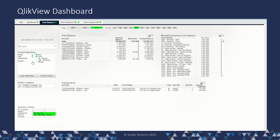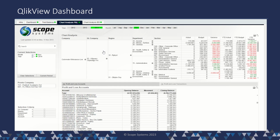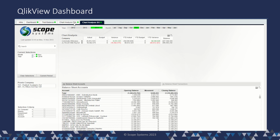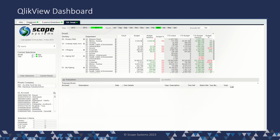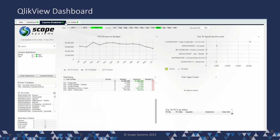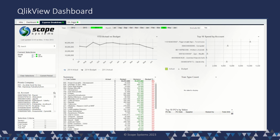We have a collection of out-of-the-box dashboards ready to go, covering everything you may need, including AP and AR, fixed assets, financials, inventory, projects, purchasing, and sales, all available to you at the click of a button through a handy web portal. Through this web portal, you can also create custom views of these reports to meet your individual reporting requirements. We can also create bespoke custom dashboards to meet the needs of your business.